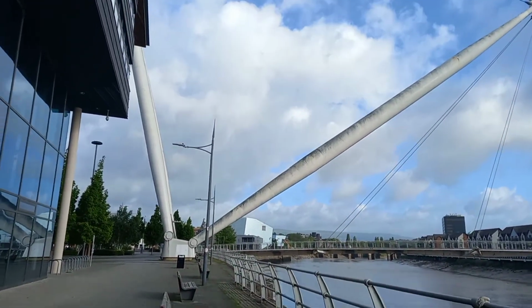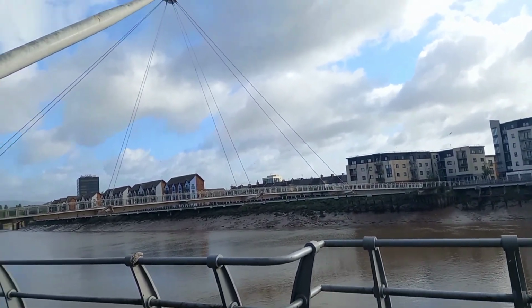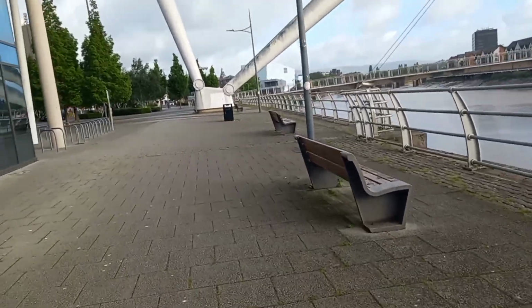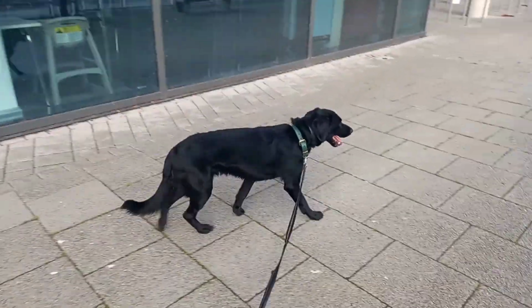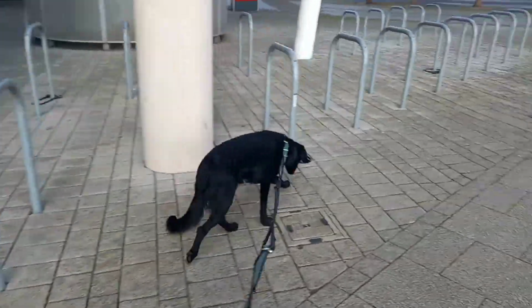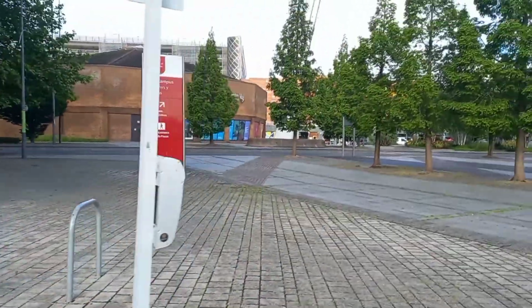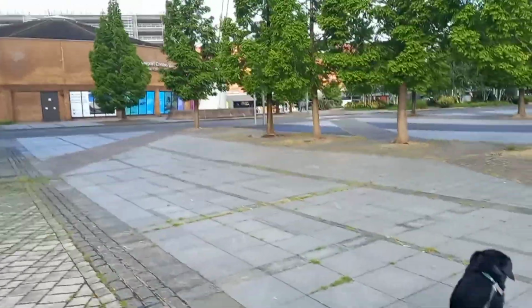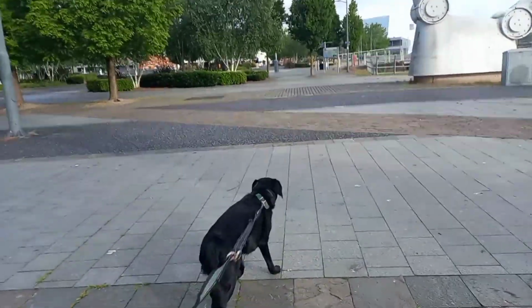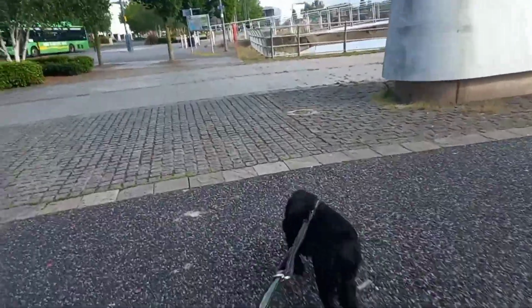And this is the Grand Walkway Bridge. That was built in the 2000s. Hopefully there'll be some information on the plaque here, because I'm very rusty on my dates and information on this side of Newport. And over the way we have the Friars Walk. We'll go for a little walk over towards the Friars Walk and see if the fountains are running.